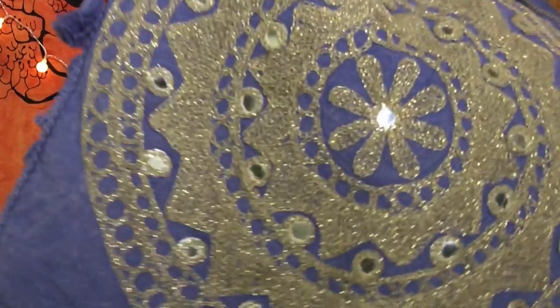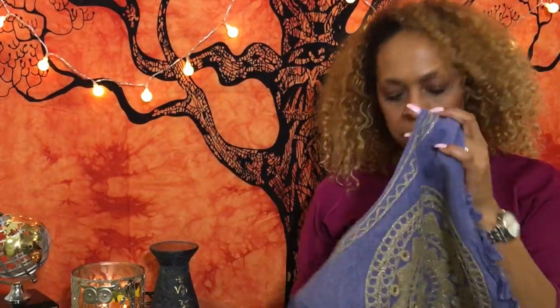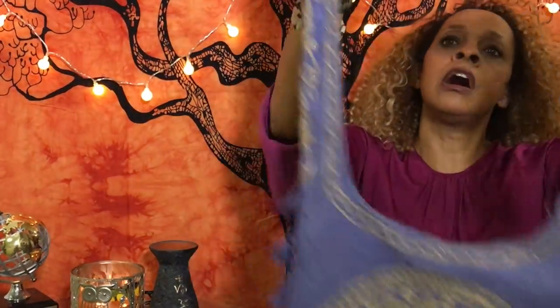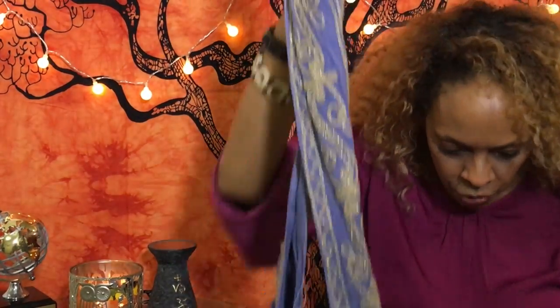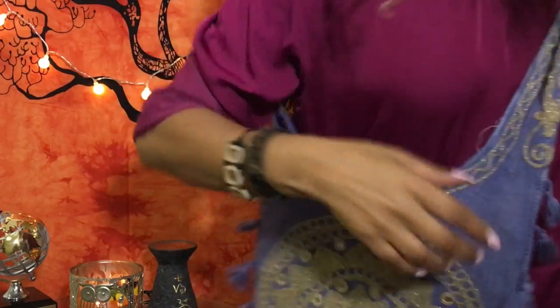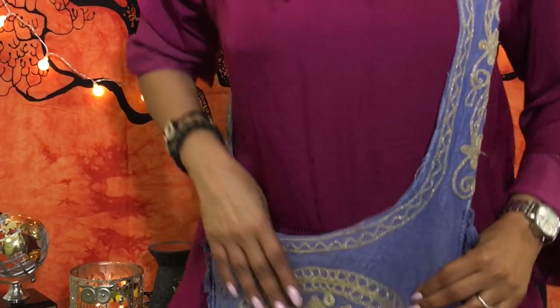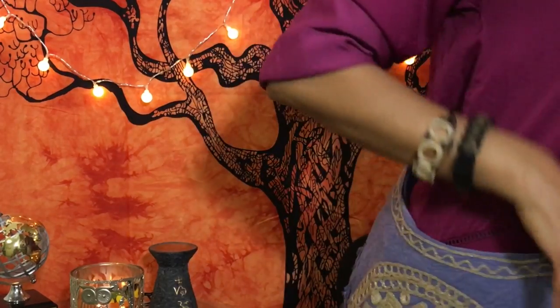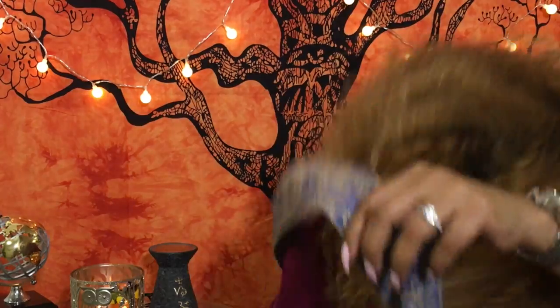To show you this cute bohemian bag. I'm just showing the detail on the bag. You see it's very, very bohemian, and it's really long, and it's one of those bags that's so versatile. It's so boho, but you can wear it crossbody like that. You can wear it off to the side. You could just wear it however you want, but I love it.